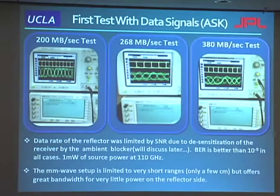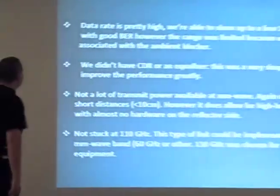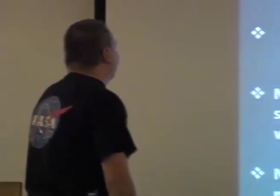You run out of power very, very quickly when you're starting with 1 milliwatt. And we're doing this in the basement also, so there's lots of moisture. So it's not going across the room or anything. So the summary of the millimeter wave part of my fun was, it's high. We're able to go fast, but it doesn't go very far.